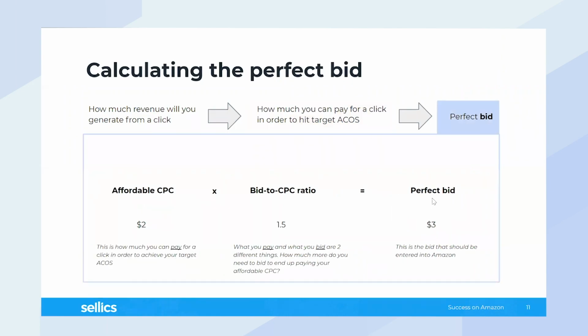And then the third step is that based on this affordable CPC, you need to calculate the perfect bid. So the affordable CPC in that case was $2, right?